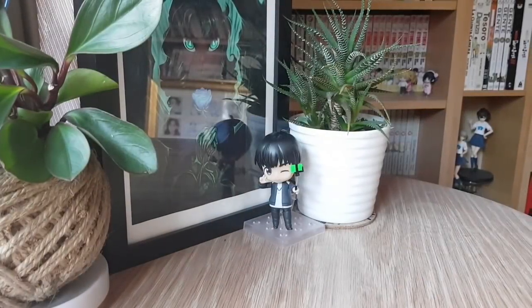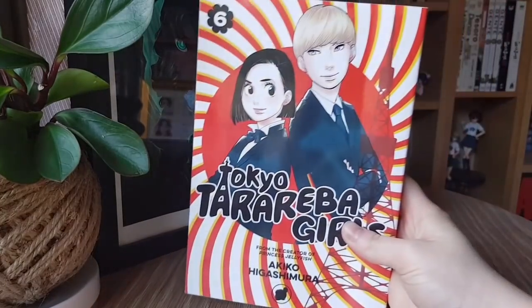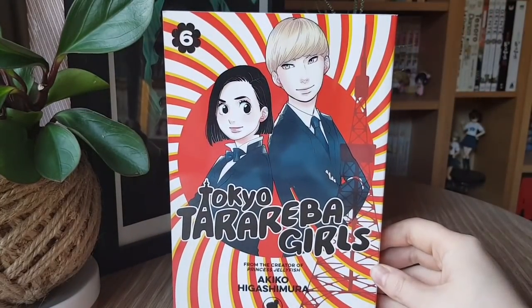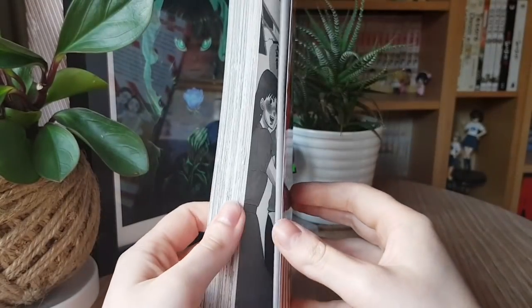And talking about the depressive parts of the human psyche, I have the most recent volume of Tokyo Tarareba Girls by Akiko Higashimura. This is volume 6 out of the 9-volume series. Really, really love this josei series.